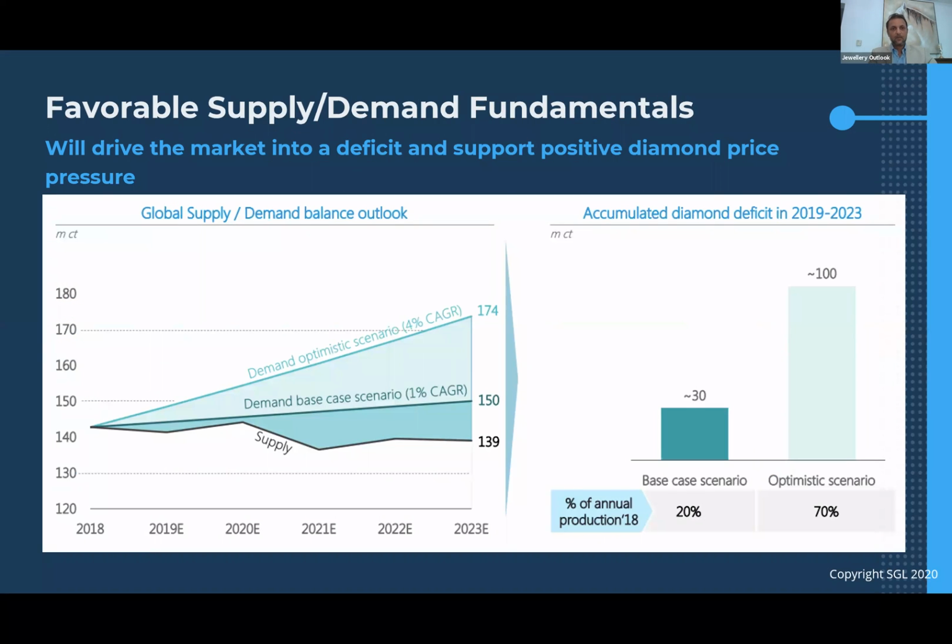And let me show you the favorable supply demand fundamentals here. If you look at this chart properly, you will see that the compound annual growth rate that we discussed, at an average of 4%, will take the demand by the year 2050 to 174 million carats. If you take a base case scenario, by the year 2023, we'll still need 150 million carats versus the supply going down to 139. So what does this say? This says that if we consider an average growth between 1 and 4% for natural diamond demand, we will not be able to cope with the demand at all in the years to come.